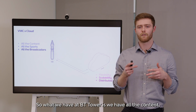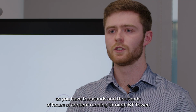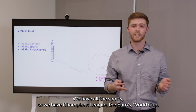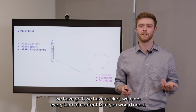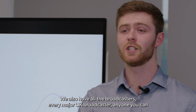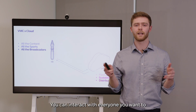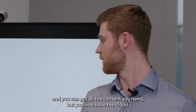So what we have at BT Tower is all the content. You have thousands and thousands of hours of content running through BT Tower. We have all the sports: Champions League, Euros, World Cup, golf, cricket, every kind of content that you would need. We also have all the broadcasters. Every major UK broadcaster, anyone you can name, is based at BT Tower. All the major European ones are based at BT Tower. You can interact with everyone you want to, and you can get all the content you need.